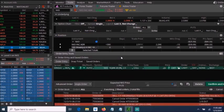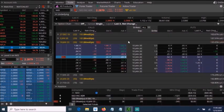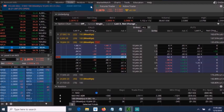So because we have 300 shares, we can do 3 contracts. Remember, it's 100 shares per contract. So we're going to sell covered calls. And we're going to go ahead and try to get 21, see if they give us 21. Confirm and send. So we're going to sell 3 contracts. We're going to get credited $63 right now, minus the cost of the trade for the option. So $61.05. Go ahead and send it. There you go. We just got $61 credited into our account.